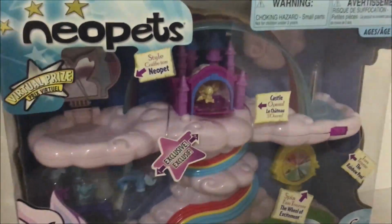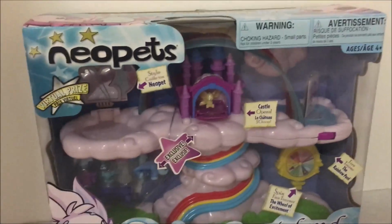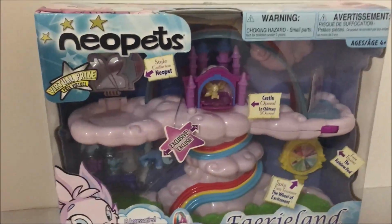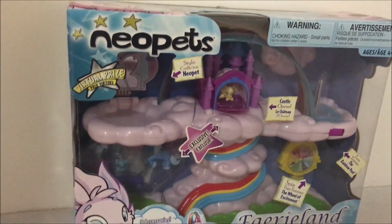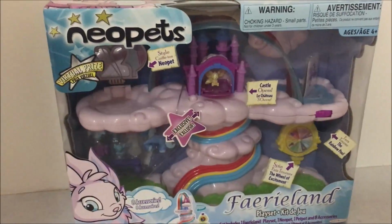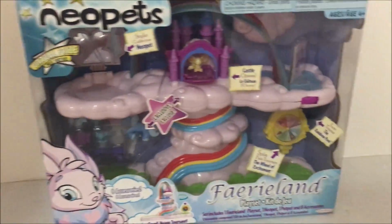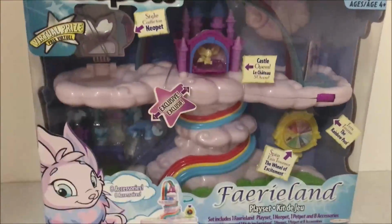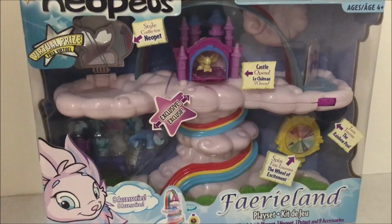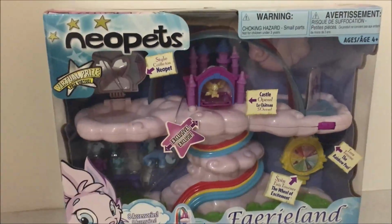Alright, so this is actually something I've always wanted. See, when I was little, I used to love Neopets, and of course had some Neopets toys. Now, there were two of these big play sets, actually. There was this Fairyland playset, which is this one here, then there was a Mystery Island playset. And this was the one I always wanted when I was little. I liked this one so much better. But I ended up getting the Mystery Island one because that was the only one I could find.